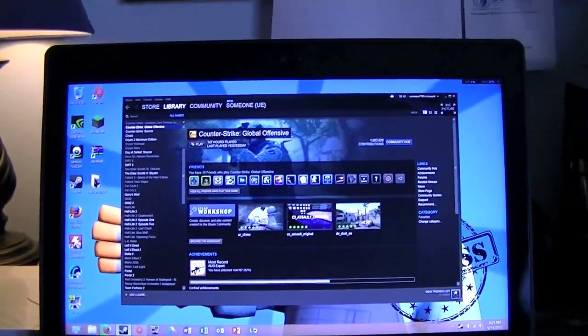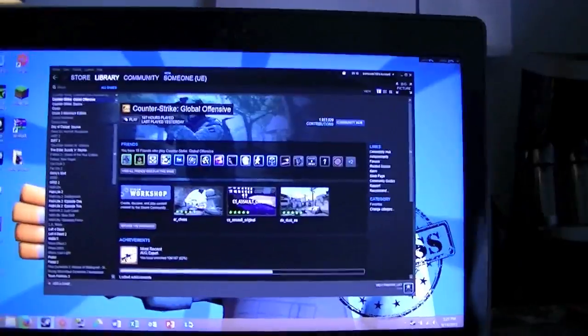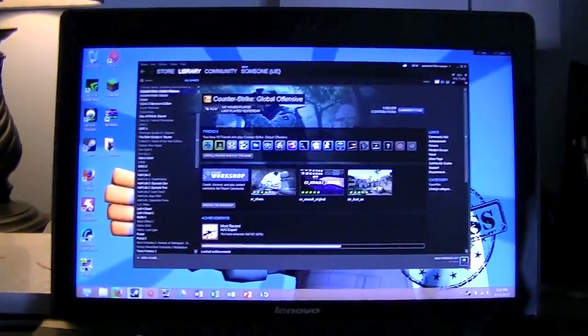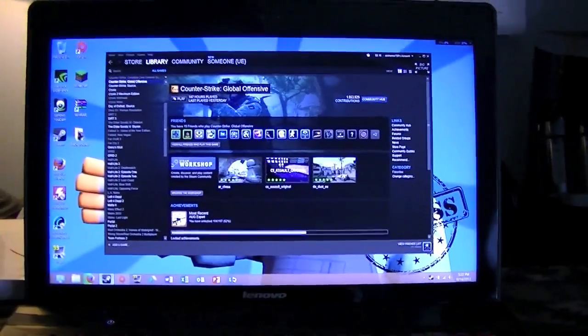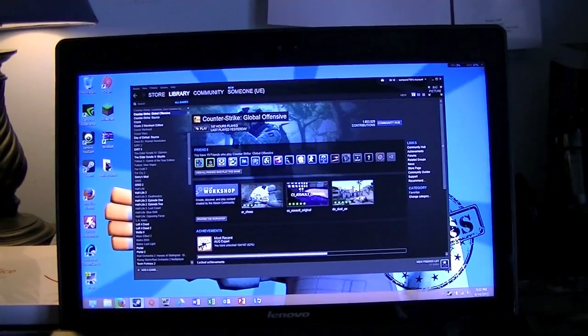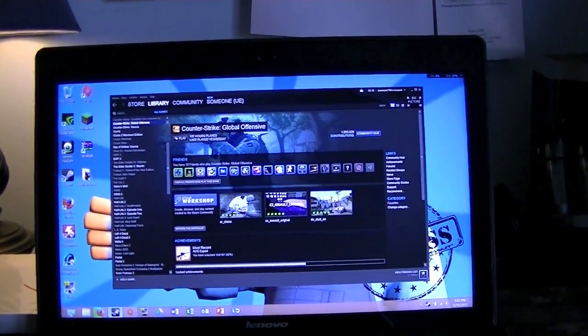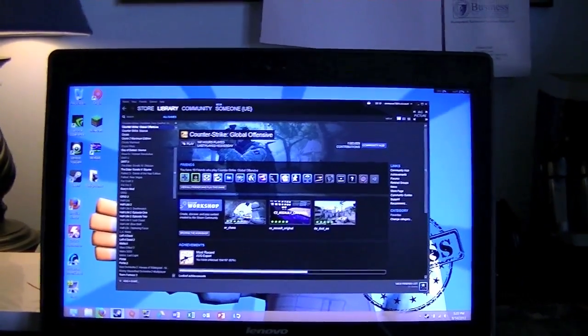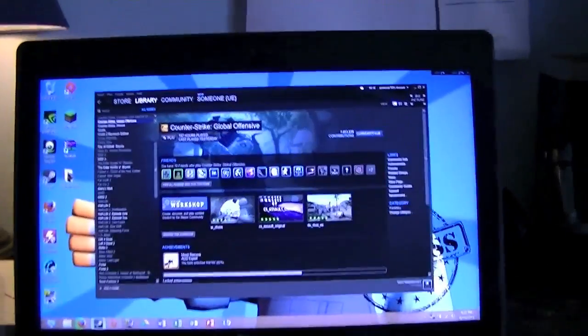CSGO runs smooth as butter too, full settings, of course. And I don't think this laptop can max out absolutely everything. If I were to load Battlefield 3 on it, I highly doubt it would run it maxed out completely with 60 plus FPS. But it's a good laptop for the money, certainly. I didn't want to spend $2,000, $3,000, $4,000 on a laptop, so that was very nice.